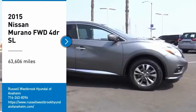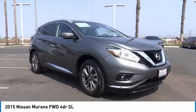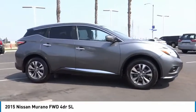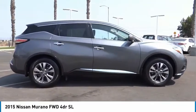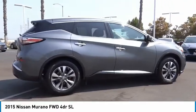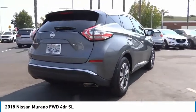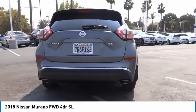Stop by and take a look at the 2015 Murano. The peace of mind of award-winning safety, including a 5-star rating for side impact crash safety, comes standard with the Nissan Murano. Great fuel economy and a powerful V6 engine combine to deliver a refined driving experience.